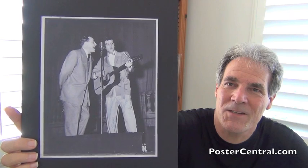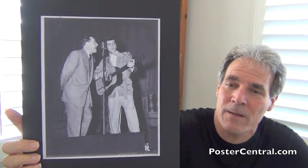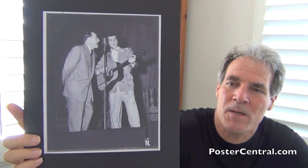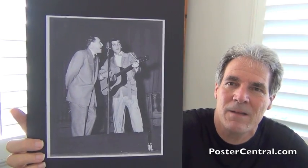And then, how about this? Elvis on stage this very day. Look at that, with Dewey Phillips, believe it or not, the WHBQ disc jockey who was the first one in the country to play Sun 209, That's All Right.